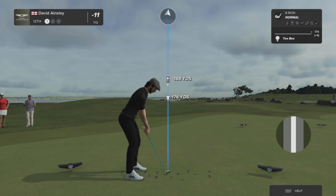The 12th, Rich, par 3, just over 200 yards on the card. You're going uphill just a little bit. What really makes this hole difficult, Luke, though, is when the wind is coming directly in the player's face. When that happens, ooh, watch out. This hole is a doozy.